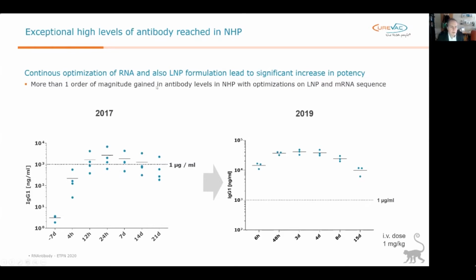And you can see that with the technology we had in hand in 2017, we reached levels of roughly 1 microgram per mL in these animals. We were continuously investing in our technology, optimizing the lipid nanoparticle but also the messenger RNA sequence. Over the past 2 years, we were able to move the borders, and now we reach levels in the animals of roughly 30 to 40 micrograms per mL at the same 1 mg per kg dose. Such antibody levels are really relevant and can be used for therapeutic interventions also in larger animals and ultimately in humans.